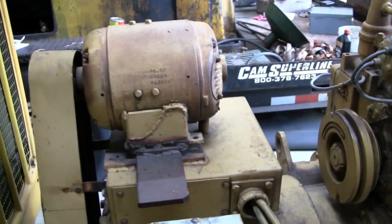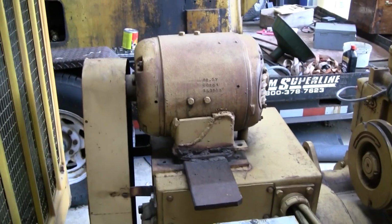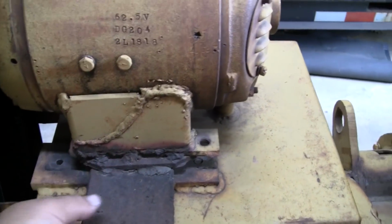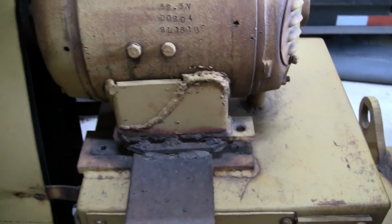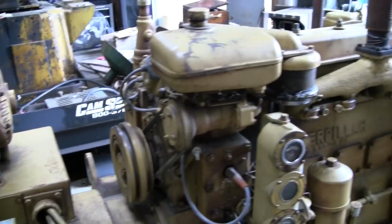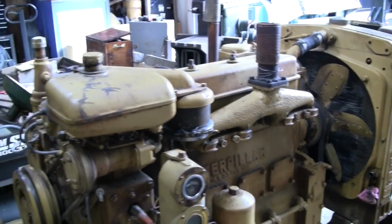So this one's actually complete. Does have the exciter on it and all the controls, but the exciter looks like that was knocked off at some point and kind of welded back on, kind of sketchy there. So we'll have to clean that up and get that looking nice once we get the engine running.